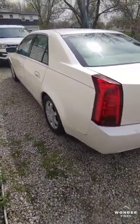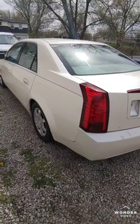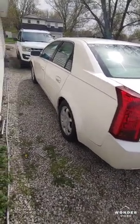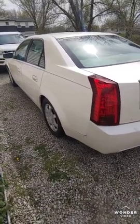But we talked out a deal. We sell the truck, use that money for my dad to buy this car, and I bought the car off my dad basically, and I'm doing payments to him. I believe I got another year left until this car is fully mine. But that's basically how I got the car.